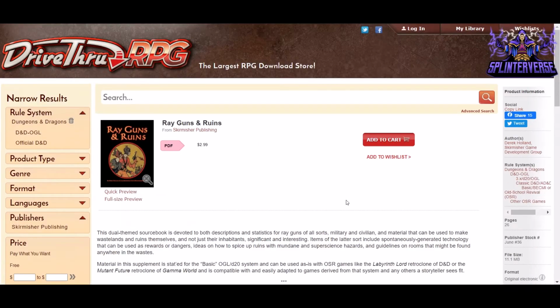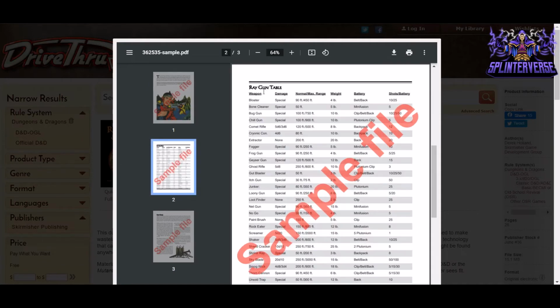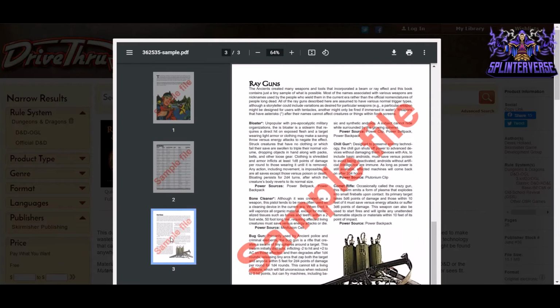So let's look inside. Look at that cool 50s style retro art. I love that. That's okay. We read that already. And then here's your ray gun table with all this information on the different ray guns. And I like that it's called ray gun because that's a throwback to even the serials they used to do in the movie theaters, these sort of silent serials, or every week serial with these sci-fi adventures, Flash Gordon and the like.